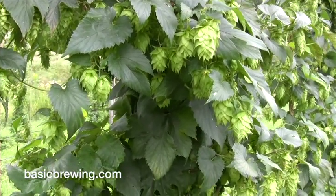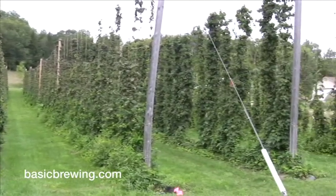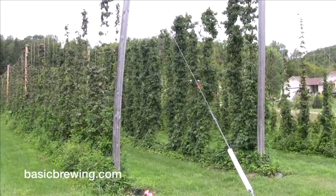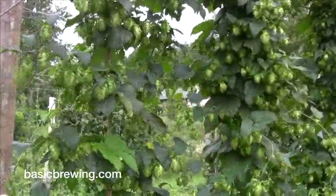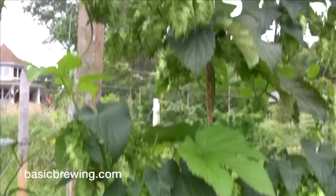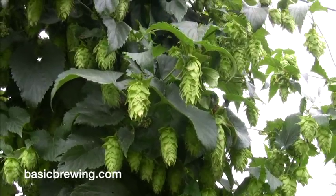This plot here, our experimental plot, it's what it's about. It's about long-term experimentation so we can build our knowledge on what works best here for us, and not based on most of the research that's available now, which is in the Pacific Northwest. That's great. That's where the main production is. That's where the research needs to be focused. But what grows best for them and their production methodologies may not, and in most cases does not, translate equally well to our region.